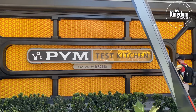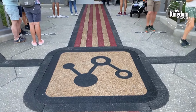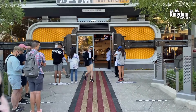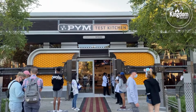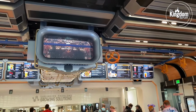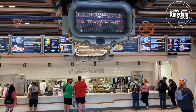We were so lucky and we were able to get a mobile order right around the time our boarding group was called. So I was really excited to not actually wait the hour and a half in that standby queue to get food here. But anyway, when you go in, it's really neat because if you look, you can see that the conveyor belt is actually not working, but it is really cool how they did the video.